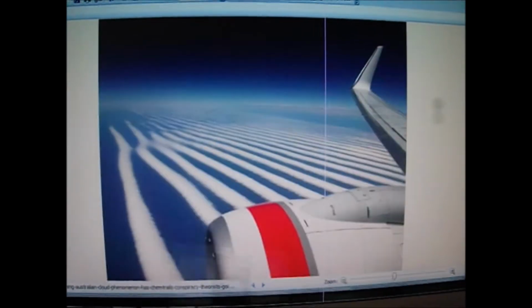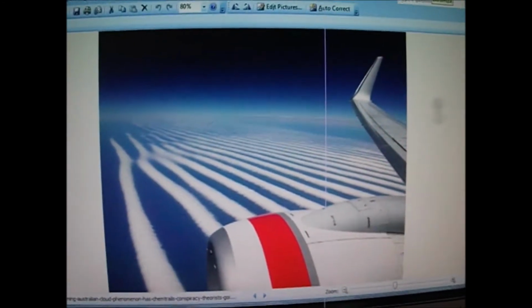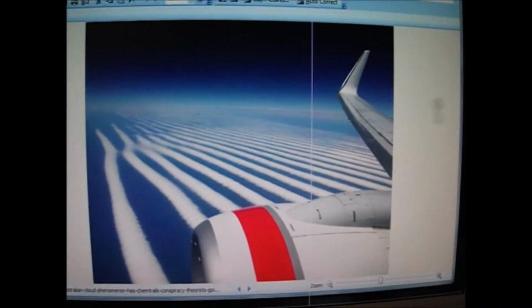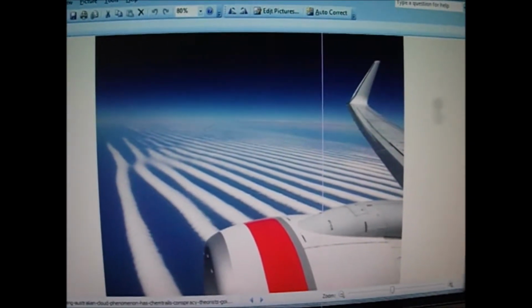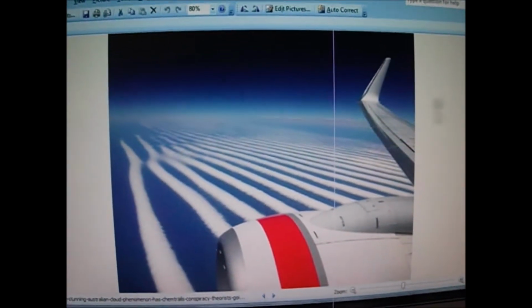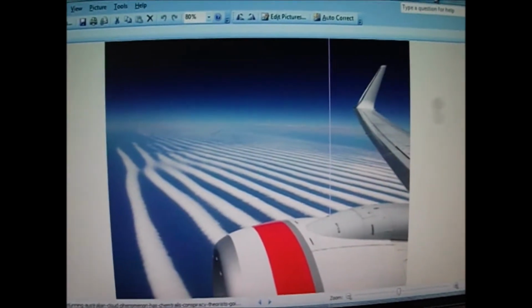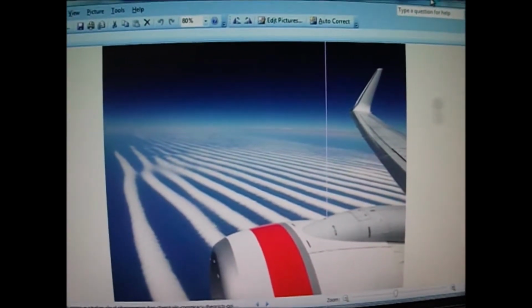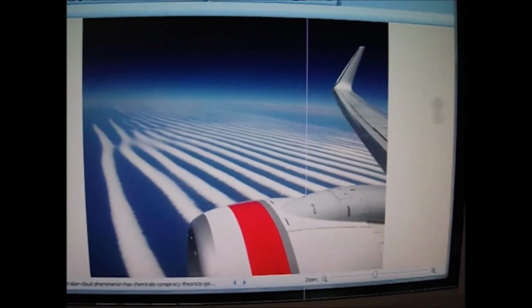Now here's another photo taken over Australia, and quite clearly there's something really funny going on there. Well, the Australian Meteorological Service claim that it's a natural phenomenon, nothing to worry about, nothing to see here, right? Well, I don't know about that. Looks pretty man-made to me. These chemtrails were caught by a passenger on his camera, and that caused outrage in Australia.